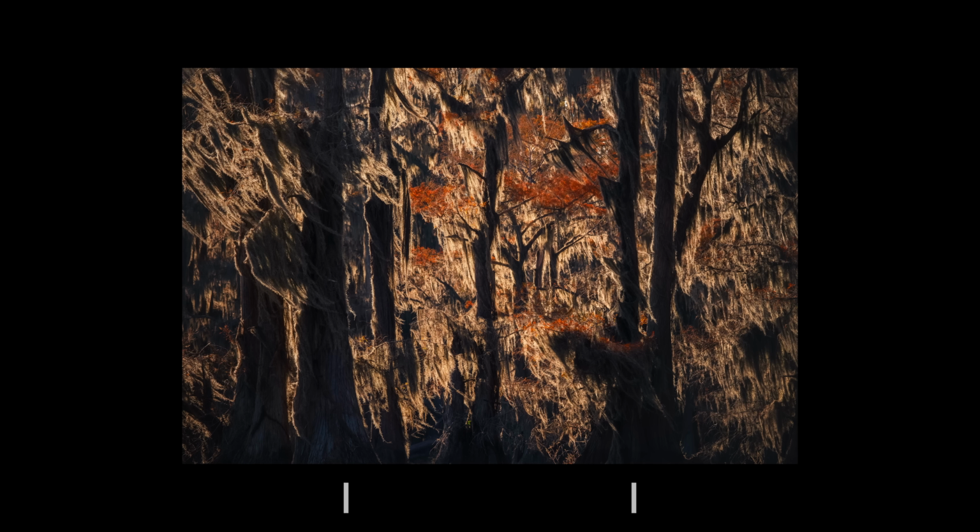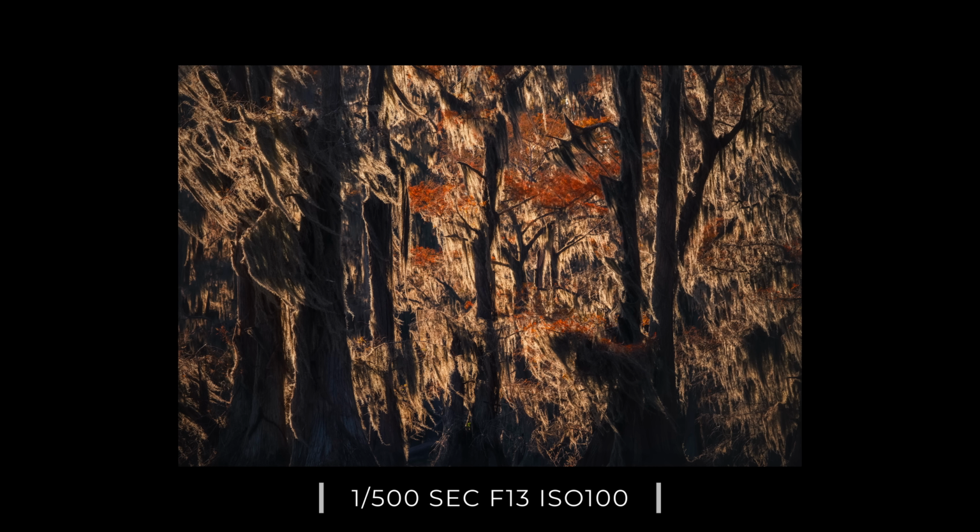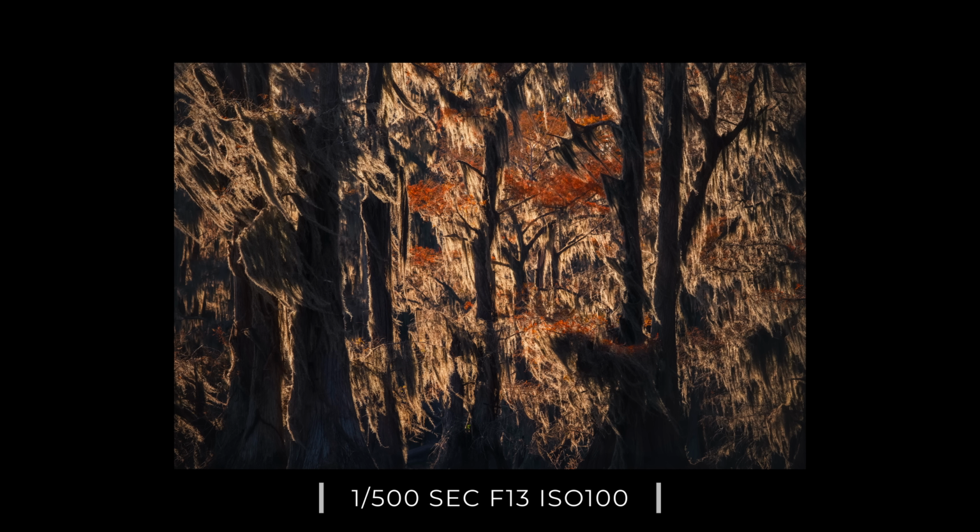This one was nice because the sun was still pretty high in the sky. I did have a lot of light to work with, so I didn't really need to bump the ISO too high or anything like that. But when you're in the kayak, you'll find a composition that you like, and then you get the camera ready and you start to take the pictures.